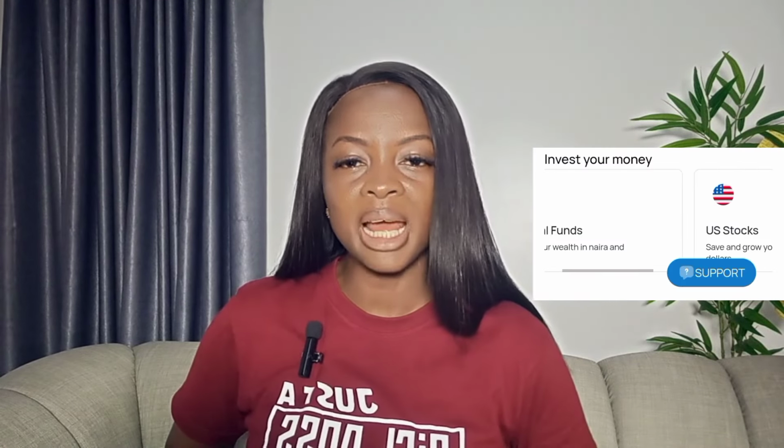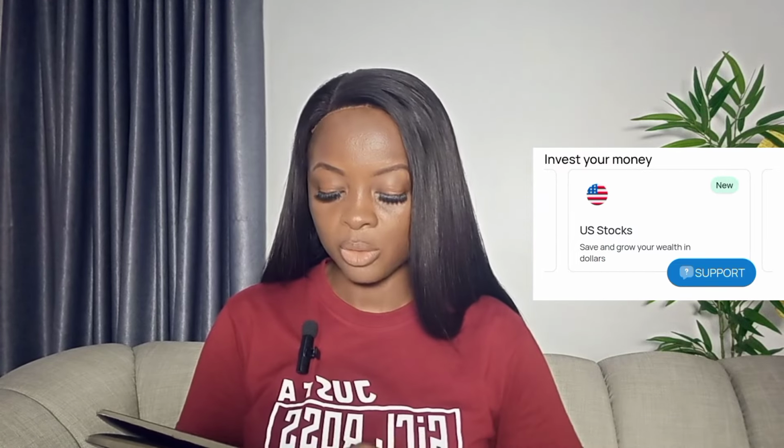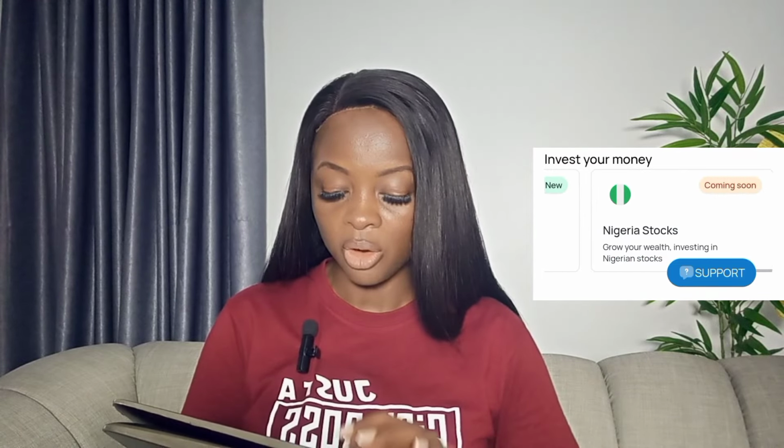So here's the most interesting part. You can actually invest your money on this app. So if you've been looking for a reliable investment, you can actually put your money, no matter how big or how small the money is, this app is going to do that for you. For example, on this app, you can actually invest in mutual funds. As you can see here, this is mutual funds. You can also buy US stocks on this app. A lot of investment bankers I know and people that are money savvy are using this app to save their money and even invest their money.